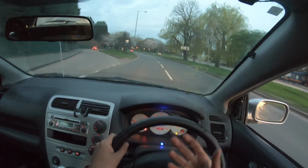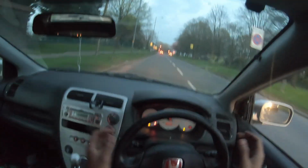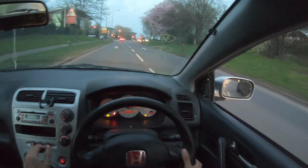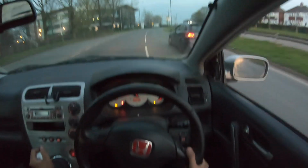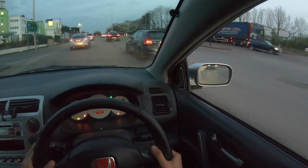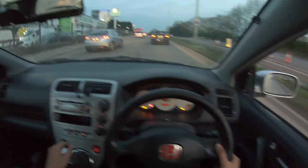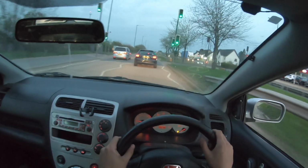Asbo! I don't want to promote Asbo, but this is not made for the roads. This is made for the track. This stuff's too loud. I can't deal with it, but it's quite enjoyable. Personally, I don't like how loud it is, and I don't think anybody else would like it. But on the track, it's quite fun.